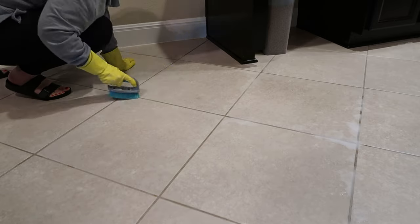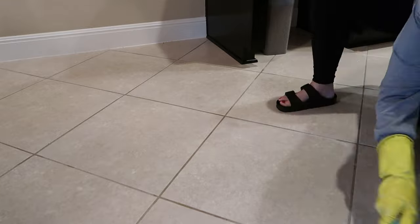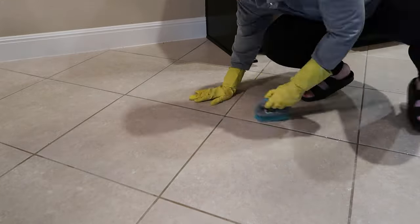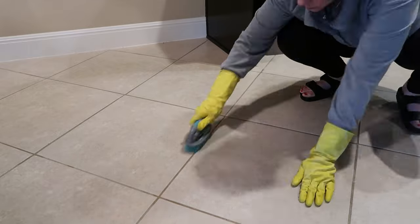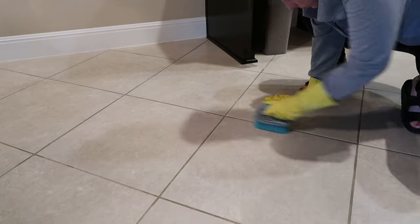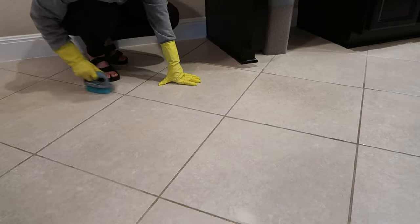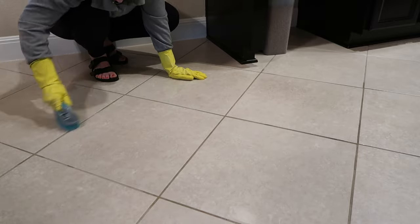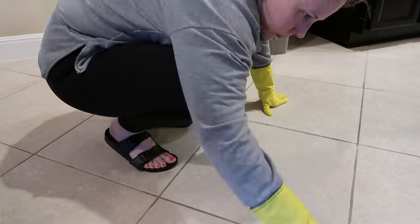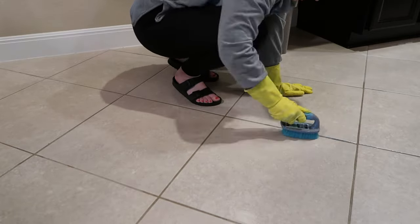So this was a lot of hard work. I was sweating up a storm. I probably should not have worn a sweater when I was doing this. But it took me about an hour to do the main traffic areas of my kitchen. I didn't do over by my bar stools. I didn't do back behind the kitchen table area. Those areas were not bad, so I wasn't going to worry about it on this pass. I just wanted to hit those main areas, and there is definitely an improvement. So I definitely would recommend this product.